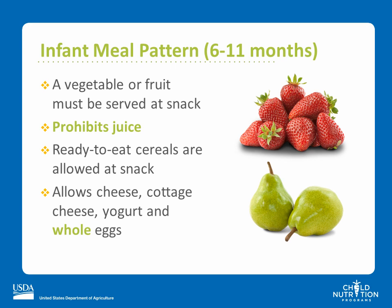FNS found this to be particularly important because a recent comprehensive study on food intakes of infants showed that a substantial portion of infants do not consume any vegetables or fruit in a given day. It is never too early to start building healthy habits. Ready-to-eat cereals are now an additional grain option at snack as proposed. Cereals are subject to a sugar limit that I'll discuss later.